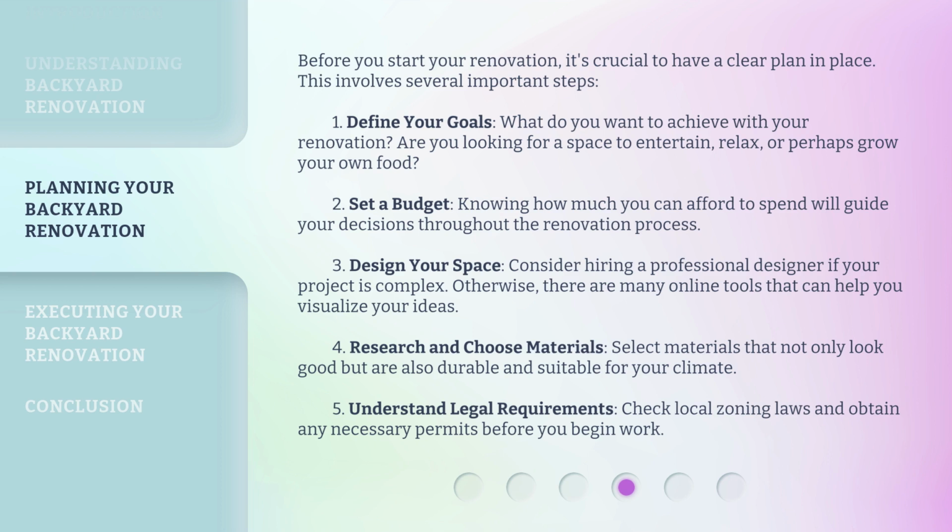3. Design your space. Consider hiring a professional designer if your project is complex. Otherwise, there are many online tools that can help you visualize your ideas. 4. Research and choose materials. Select materials that not only look good but are also durable and suitable for your climate. 5. Understand legal requirements. Check local zoning laws and obtain any necessary permits before you begin work.